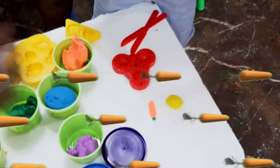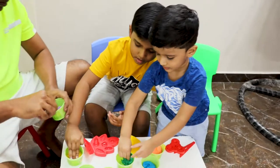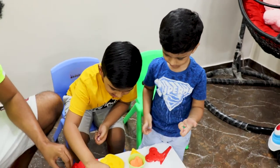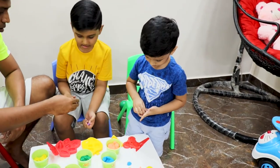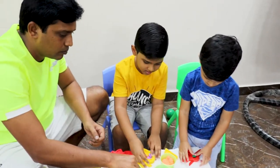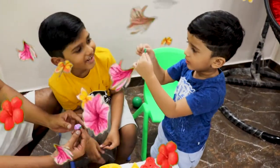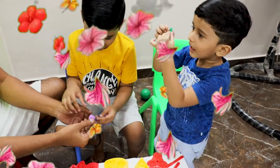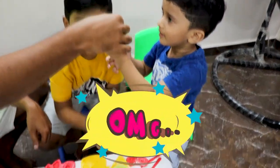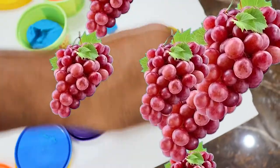Which color do you need? We need this purple, and this green, a little bit. See, the grapes have come. Oh, a little bit broke. Wow, it's a green flower. He made a green color flower. So this is grapes.